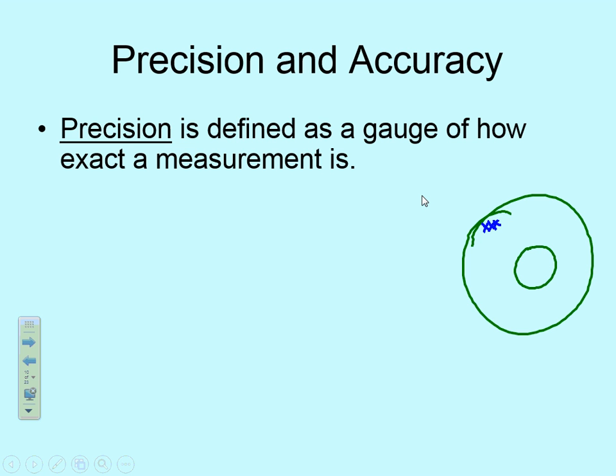So again, I'm 6 foot 4 inches tall. Let's say I'm going to measure how tall I am again, and I got 6 feet, 6'6", and 6'2". Now it's not perfect, but I'm right around how tall I am. So if I was aiming with darts for accuracy, I would throw a dart here, here, and here. I didn't hit the bullseye, but I was right around it.